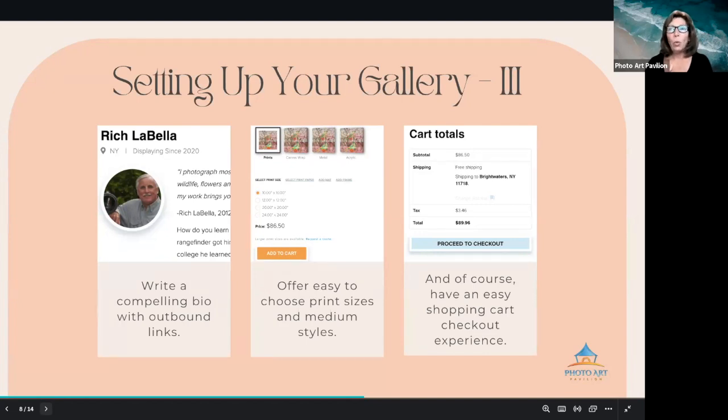Who are you? What is it that your photography is all about? Are you more of a nature photographer? Are you more of a wildlife photographer? Are you more of a landscape photographer? What is the latest that you've been up to? Do you have any exhibits that you're currently in? Do you have all of that listed in your biography?